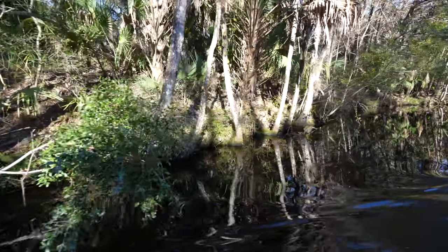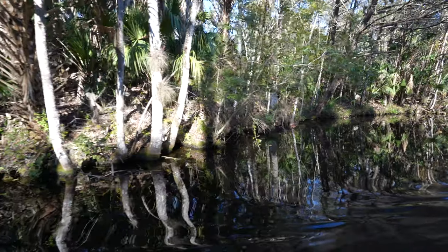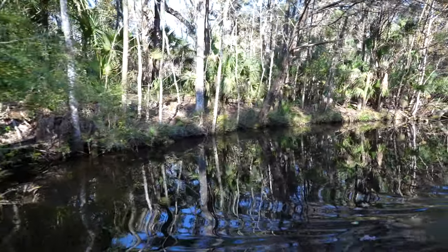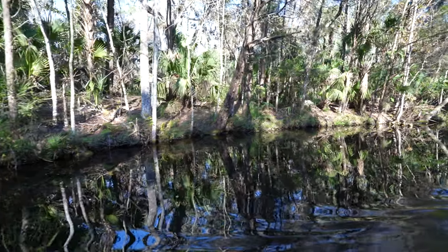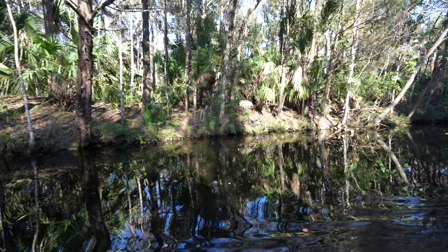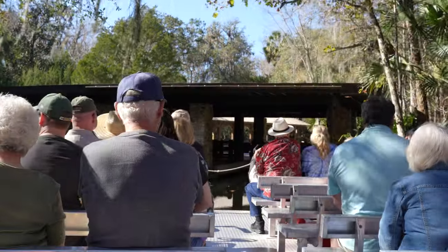Now we are traveling down Pepper Creek. Pepper Creek gets its name from the word Homosassa, which means where the wild peppers grow. Years ago, all along these banks were bushes with red berries on them, and the Native Americans called them wild peppers. They were, in fact, holly bushes, and you will still see some of them along the banks today.